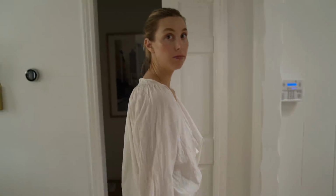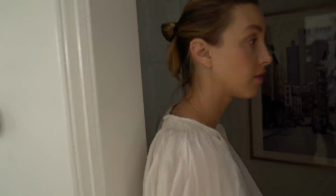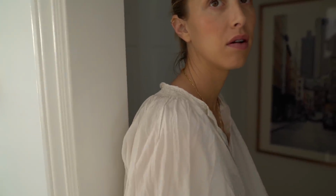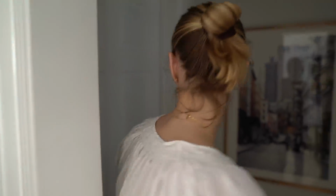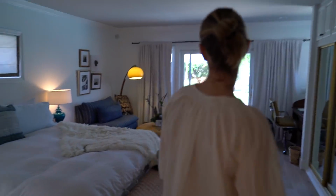Okay. Now into our bedroom. What's in this room? Chicken's nursery. We should have all the lights on, don't you think? Whatever. Okay, so this is our bedroom.